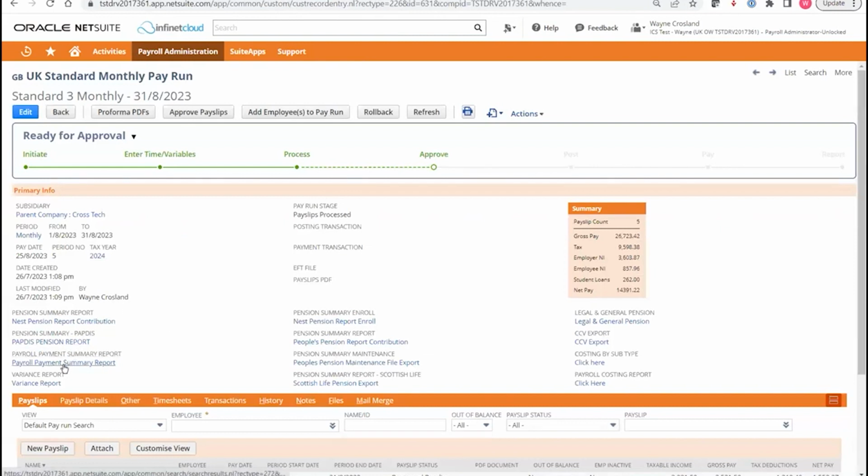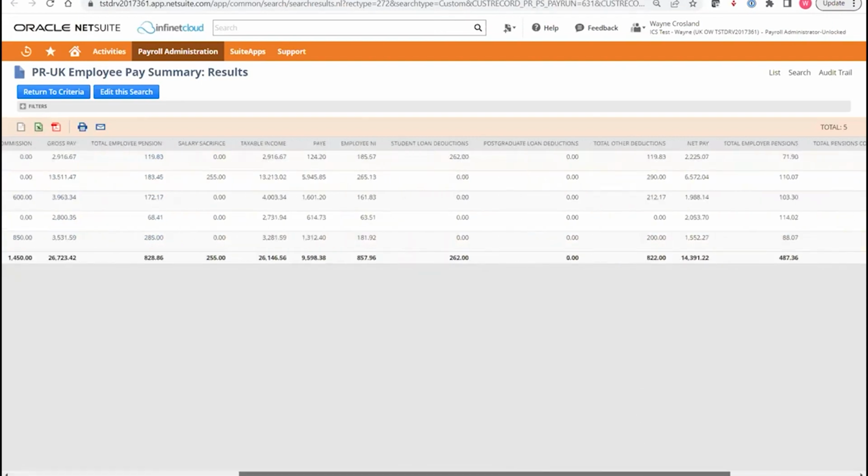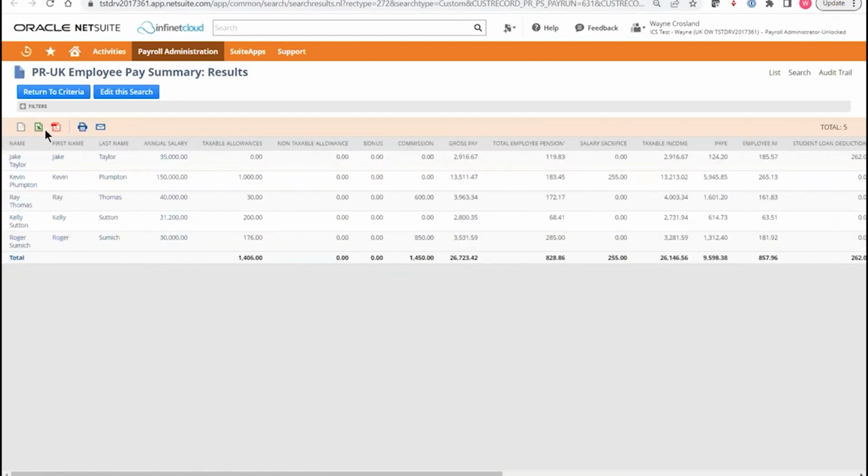I may have access to the payment summary report, like a gross to net, and I can look at all the various elements that make up the pay for these employees. I can export that if I wish.